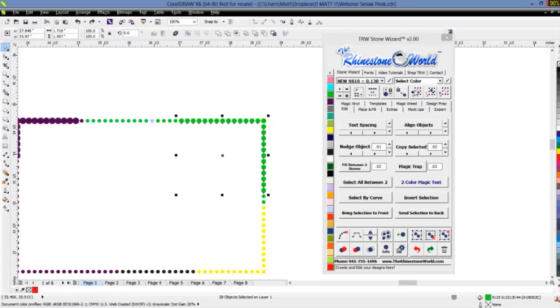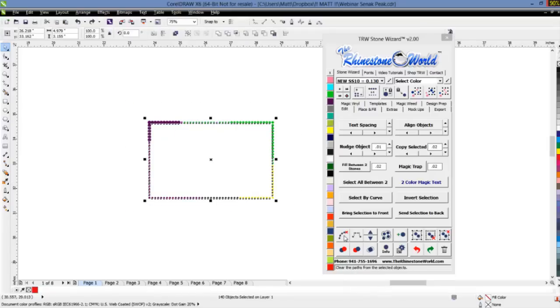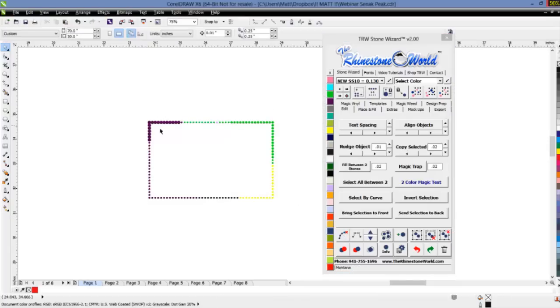All right, so those are all features we had in the 1.14. But I just wanted to show you because the button layout changed as far as what it looked like. Now down here is our clear paths. So highlight, and if we had a path there, we would just hit clear paths, and that's going to clear any path that we drew.